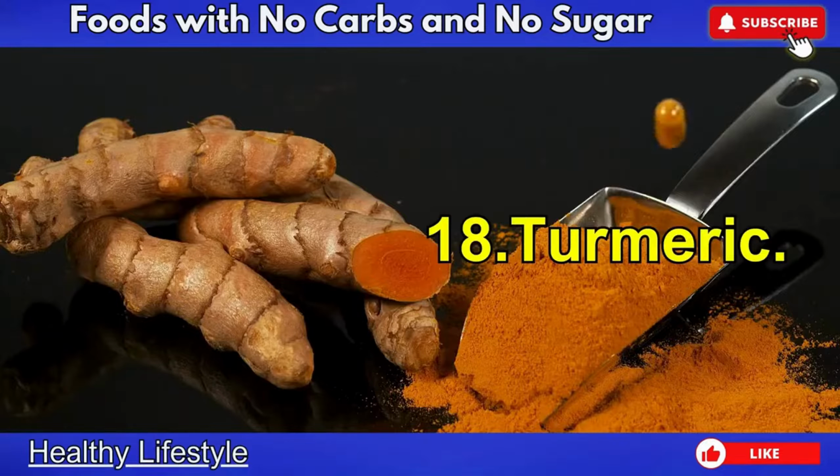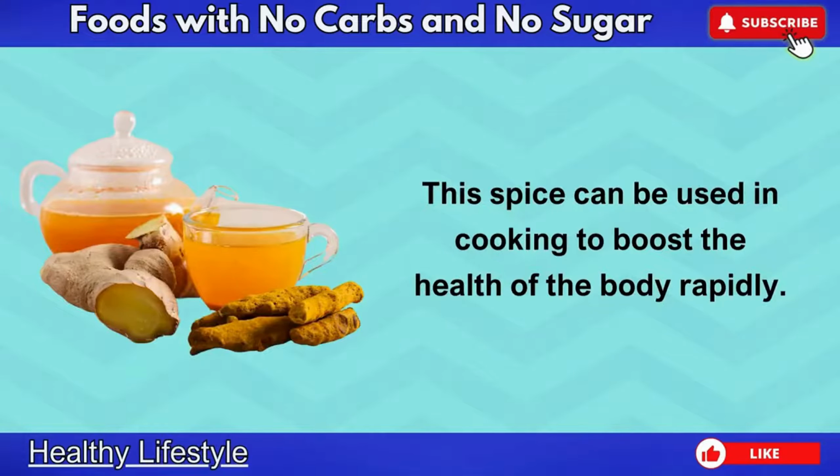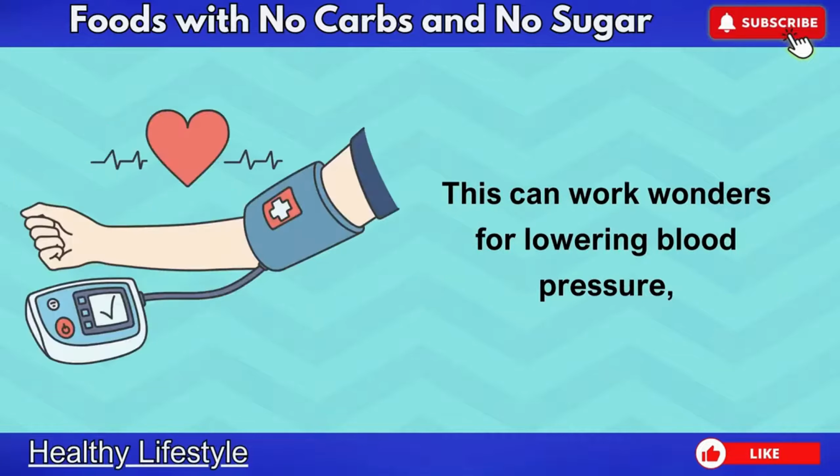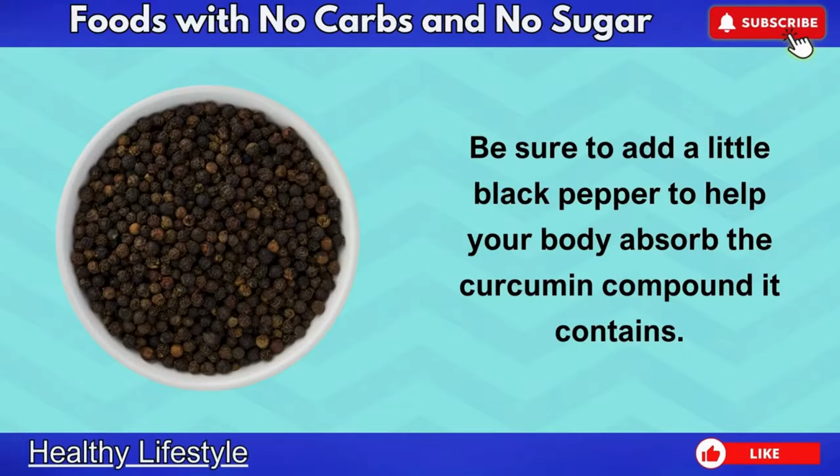18. Turmeric. One of nature's most powerful natural healers. This spice can be used in cooking to boost the health of the body rapidly. This can work wonders for lowering blood pressure, aiding weight loss and curing depression and anxiety. Be sure to add a little black pepper to help your body absorb the curcumin compound it contains.